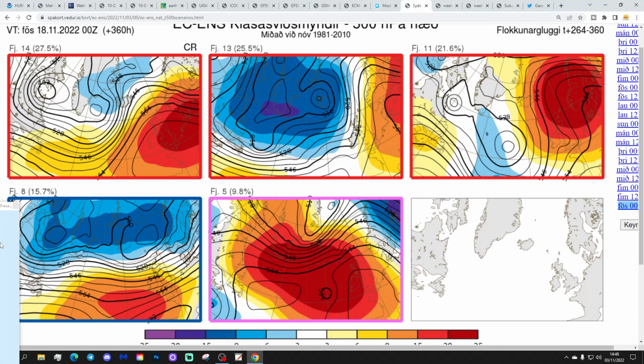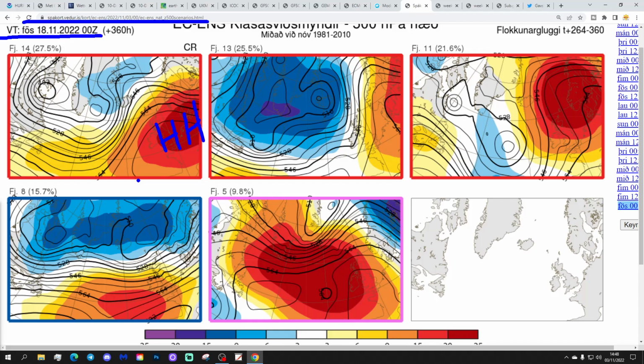In 2 weeks' time, these are the options that we've got. This gets us to the 18th of November. 14 members of the ECM ensembles with high pressure over to the east of the country. Still technically a mild breeze, but it might be bringing in a little bit more of a continental flow, so it might be going a little bit more towards frost and fog, that sort of thing.